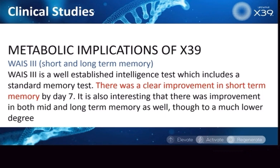There was also, this was very interesting, the reason for this is that, as I mentioned earlier, we saw a change in GABA levels. GABA in the brain changes the levels of something called BDNF, and BDNF controls the activity of stem cells. And so this is one of the reasons why we believe we see a change in short-term memory this quickly.